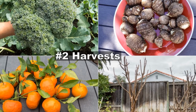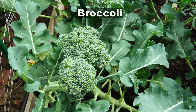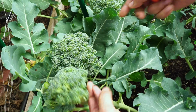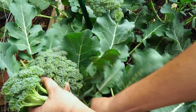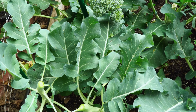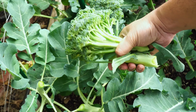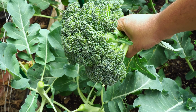And now let's move on to the harvest section. We harvested a lot of broccoli. This is the Gypsy hybrid broccoli. And if you look at the broccoli heads, this is how your heads should be. They should be nice and firm and round. If you have heads that are growing very long and they look like they're almost flowering, that's not the right way to grow broccoli. What you see here is how your broccoli head should look.